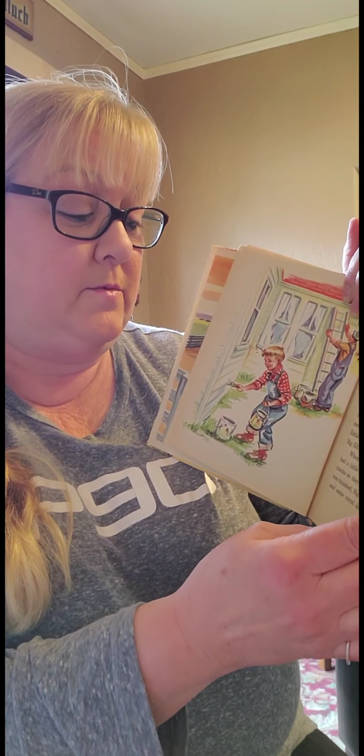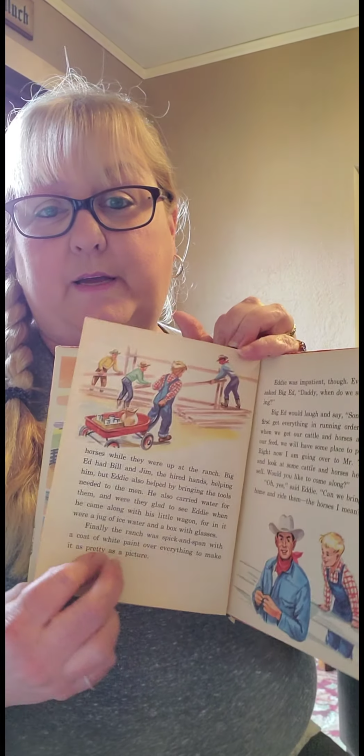Corral. I thought it said coral. It says corral. He started building some corral fences to hold the cattle, and I'm going to turn the page. Started building some corral fences to hold the cattle and the horses while they were up at the ranch. Big Ed had Bill and Jim, they were the hired hands, helping him, but Eddie also helped by bringing the tools needed to the men. He also carried water for them, and they were glad to see Eddie when he came along with his little wagon, for in it were a jug of ice water and a box with glasses.